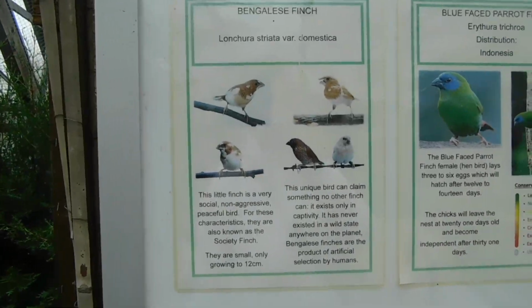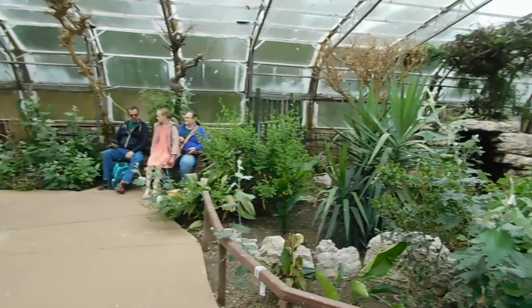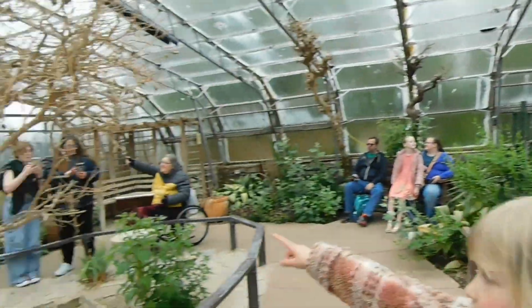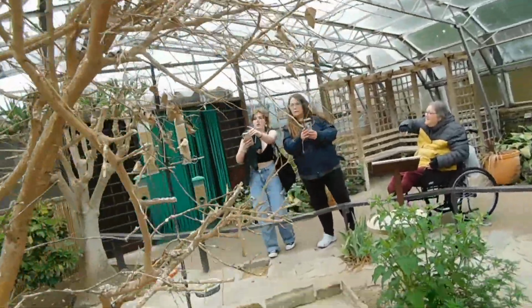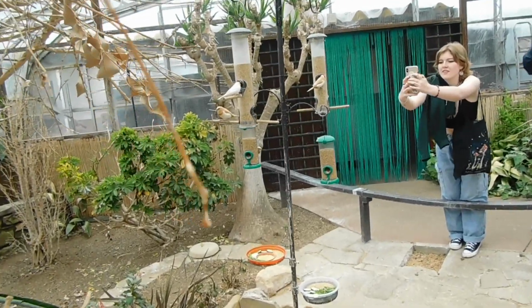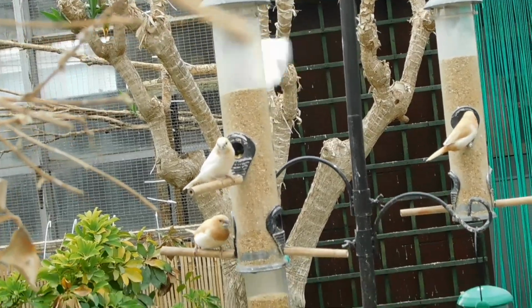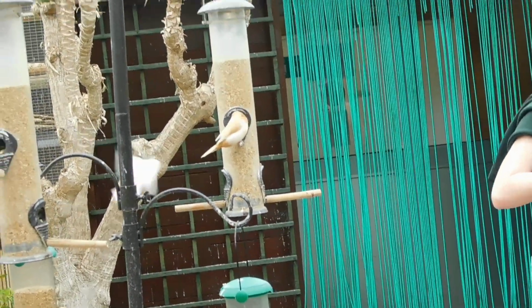Rebecca found this and she was very interested. This is the aviary. Lots of birds were in this one, so it wasn't like butterflies. We went into the butterfly house, but there weren't many in. As you can see, there are some really nice birds. I'm trying to get up close here, but it's so hard because they're so fast.